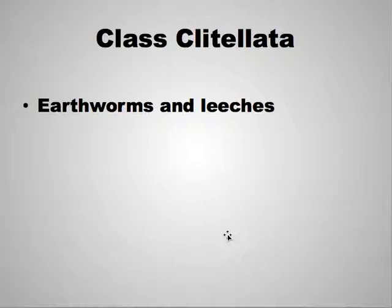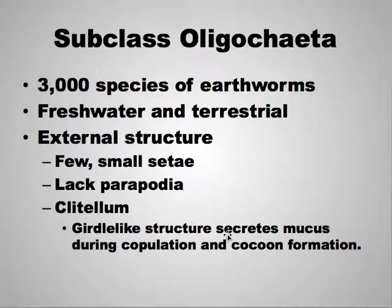Clitellata. This includes earthworms and leeches. It's divided into 2 subclasses, one for earthworms, one for leeches. The Oligochaeta are the earthworms. They have very small setae. They lack parapodia, so no little feet. And what's really significant is they have a clitellum and they keep it year-round.